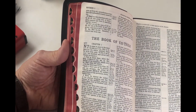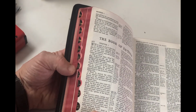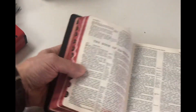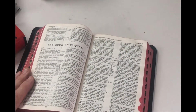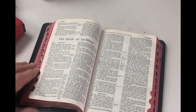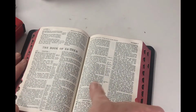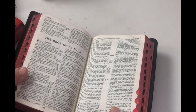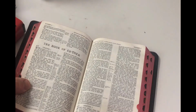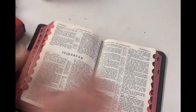See Genesis, Exodus, Leviticus. And you just put your thumb there, and that way you can open it. They build these in. They don't do that anymore. It just fell out of vogue, and it kind of makes it look a little weird. But that's how they were back then. And it's a vintage Bible.